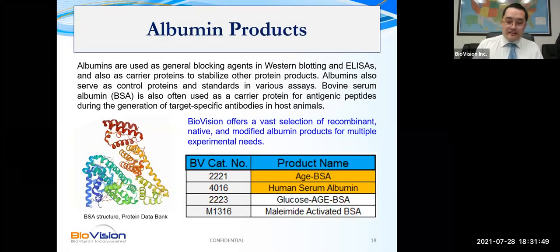Another general product line that BioVision provides is our albumin products from either human or bovine sources. Albumins are useful as blocking agents in Western blots and ELISAs. Albumins are also used as carrier proteins to stabilize other protein products during storage at low temperatures. For customers interested in assay development or production of protein standards, albumins are a very good choice. So we have both bovine serum albumin and the 4016 human serum albumin.